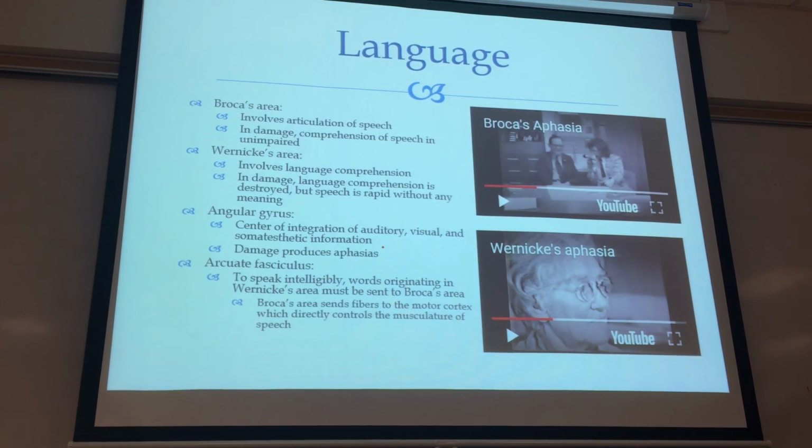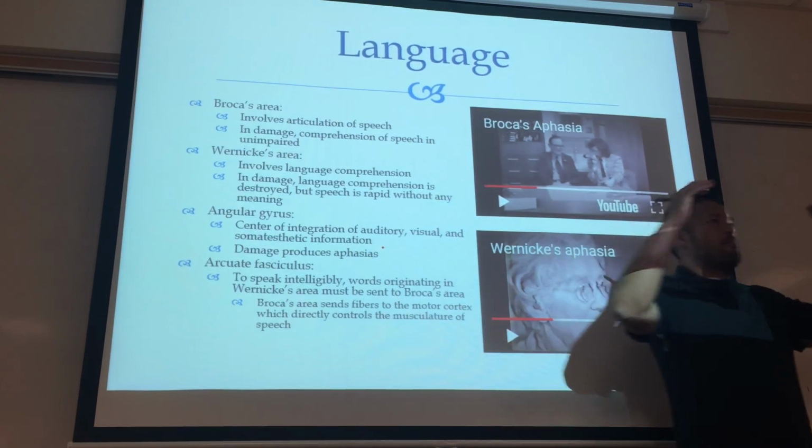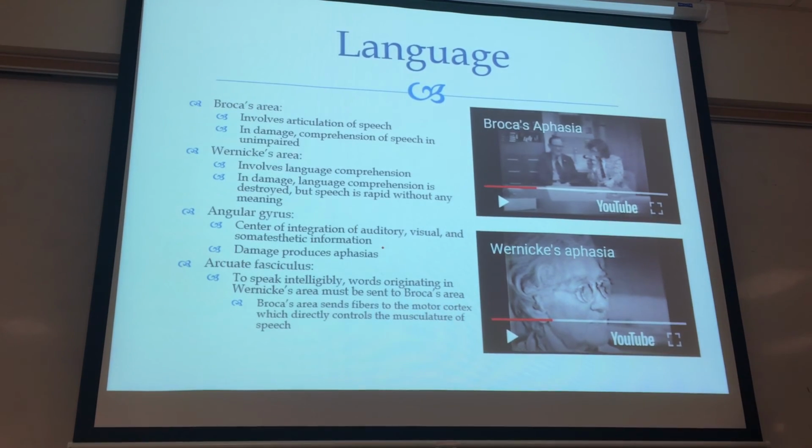Another area is the angular gyrus, and this is actually in the parietal lobe, and this is all related to memory retrieval, things that are responsible for the integration of auditory, visual, and somatosensory information. This is memory, this is perception, and is related also to memory and taking numbers and being able to process them. What they find about people that have damage to these areas is that you typically find dyslexia, so the inability to see the patterns in words, inability to do math. You sometimes see issues with attention and so forth.